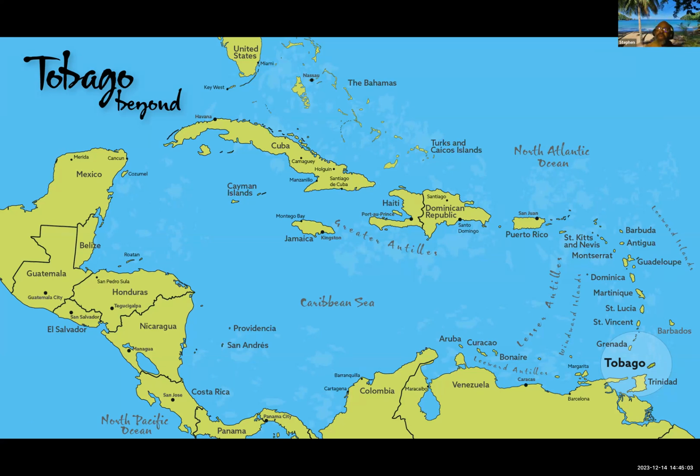But the key focus for coming to Tobago, particularly with your family, be it in couples or your family or small groups, is because you want to come to a destination that is authentically Caribbean. And what does authentic mean? It means there's no big modern properties. It's all authentic, it's all stylish.